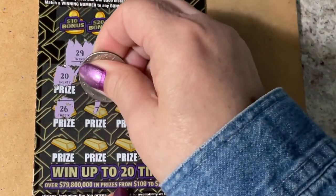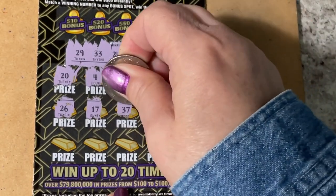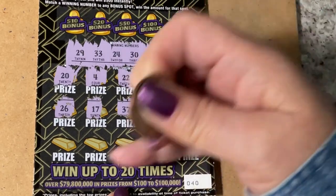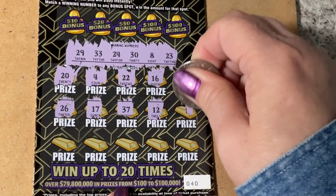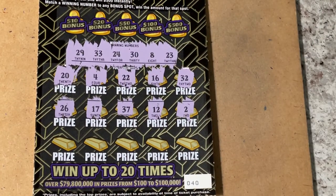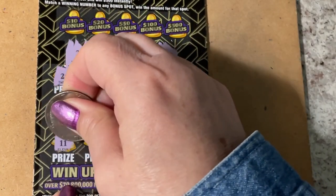26. 17. 37. A 12. A 2. Anything there? No, I don't think so. Last row. Wish me luck on this row.